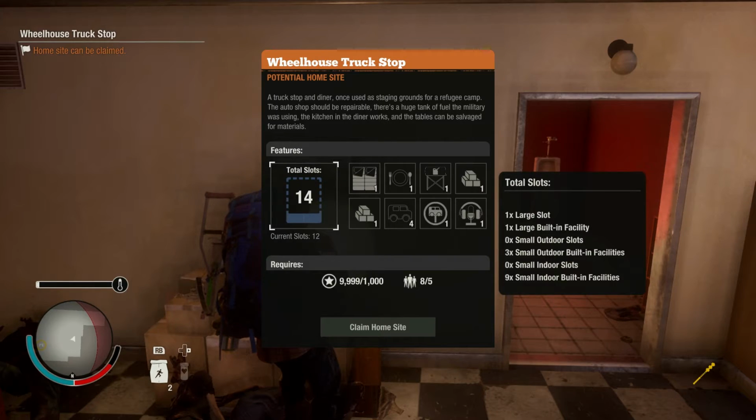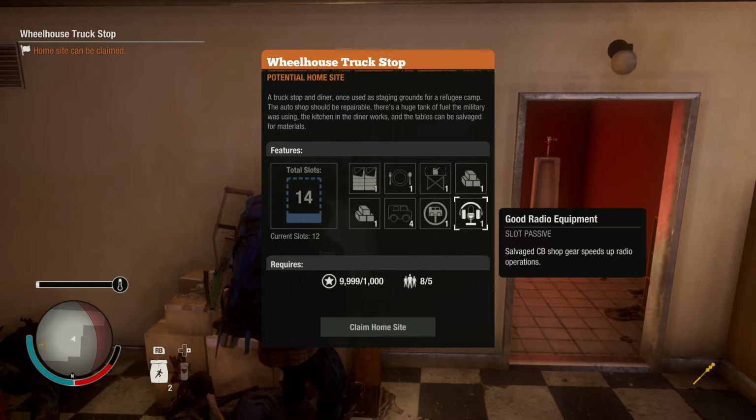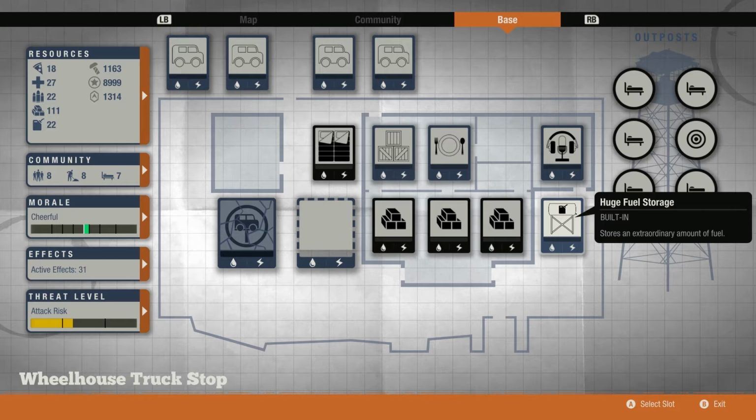If you want to do that, you're going to have to pay 1,000 influence, and you need at least 5 community members to move in. And this little perk looks interesting. Take a look at this. Good radio equipment. Salvaged CB shop gear speeds up radio operations. Wonder what that does. And this is what the base looks like as soon as you buy it. A lot of stuff going on here. I see a damaged facility and multiple temporary initial facilities, so let's start the investigation.